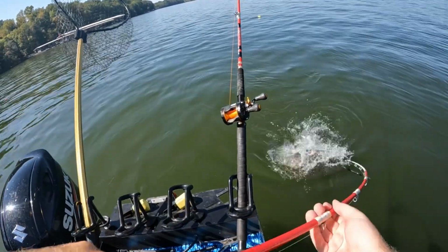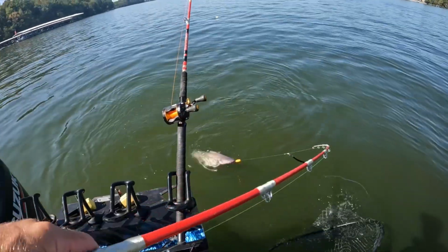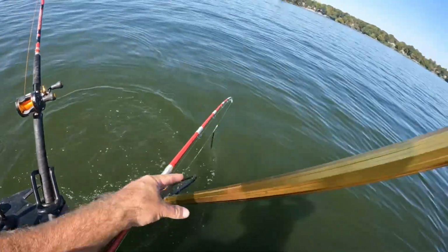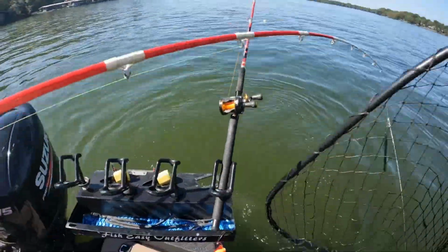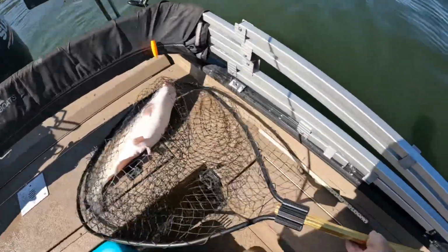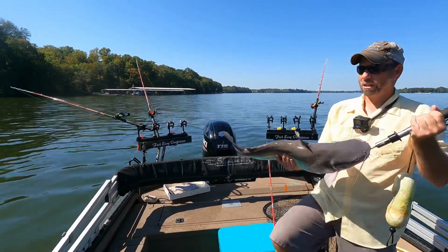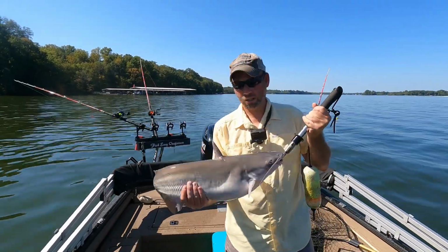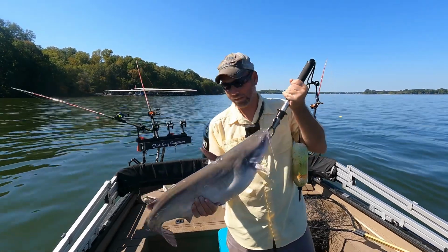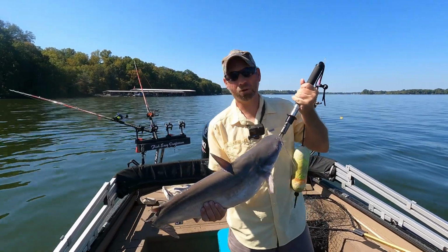Not a bad fish though. I mean, hey, if they're gonna be that aggressive and hit that hard for that size of bait I'm using, man, I guess more power to them. Still good fish, teenage fish. Teenager. Can't all be 40 pounders. Yeah, there's that fish. Be curious if it's the last one today. We got about 10 minutes left before I'm heading out to get some bait. So yeah, maybe one more, maybe not. But let's get this one grown up a little bit more.